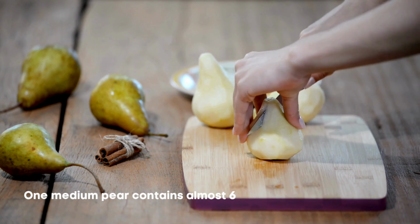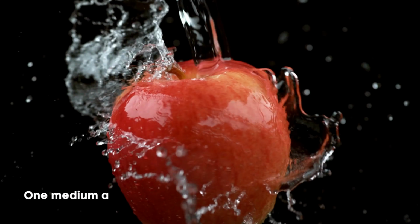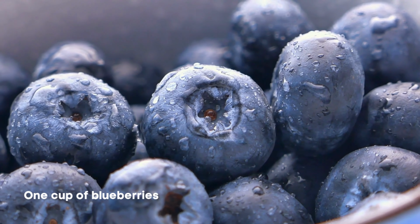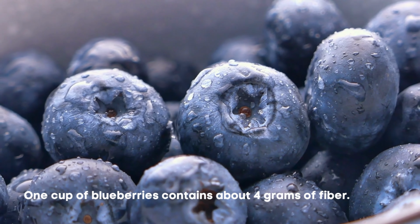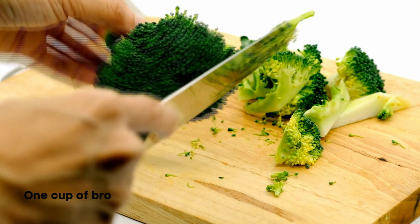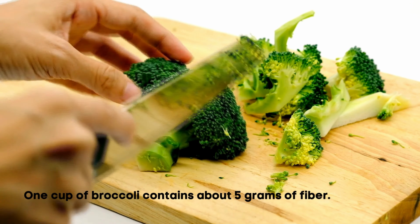So starting with fruits. 1 medium pear has about 6 grams of fiber. 1 medium apple has around 4 grams of fiber. And then 1 cup of blueberries has around 4 grams of fiber. Now on to vegetables. 1 cup of carrots has around 4 to 6 grams of fiber, and then 1 cup of broccoli has around 5 grams of fiber as well.